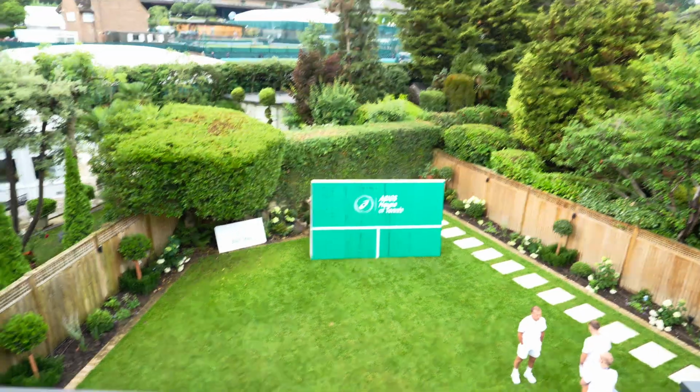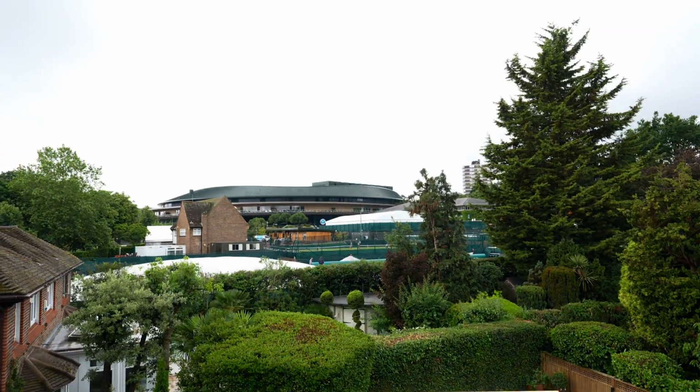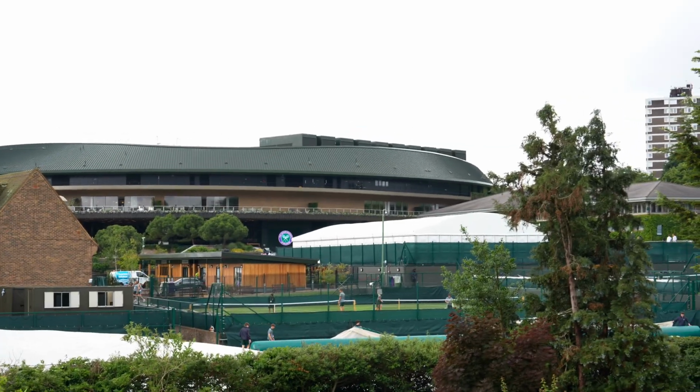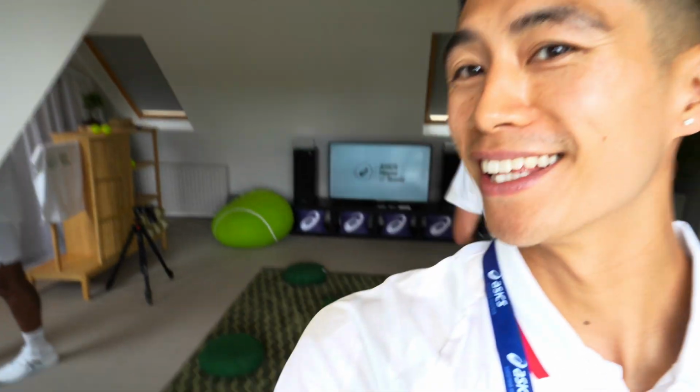I mean, nothing can beat these amazing views on top of the Asics house. As you can see Wimbledon in the far distance, you can actually see some of the pro tennis players training. So we've just finished in the Zen room. That was very nice and relaxing. And as you can see behind me on the floor, this is where we were participating. Had a lot of time to relax and rest the mind as well, which was very, very nice and peaceful.